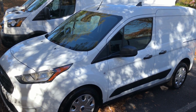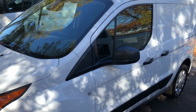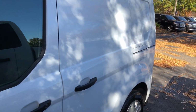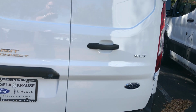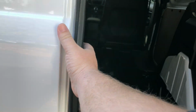Here at Angela Kraus Ford Fleet, we have a brand new, fresh off the boat from Spain, 2023 Transit Connect. This is a short 105 wheelbase, XLT trim, swing out rear door, Transit Connect.